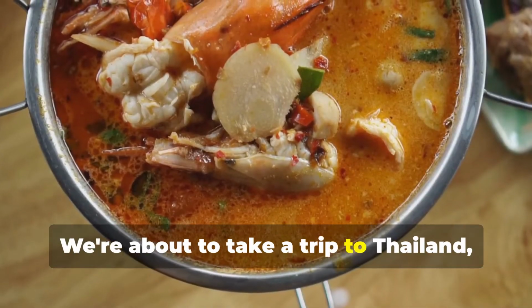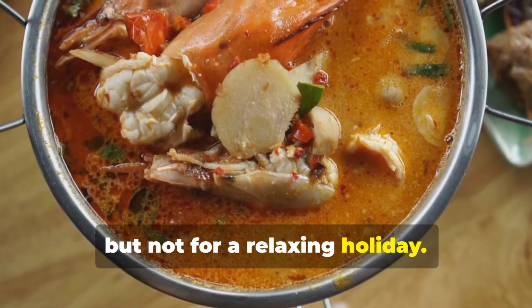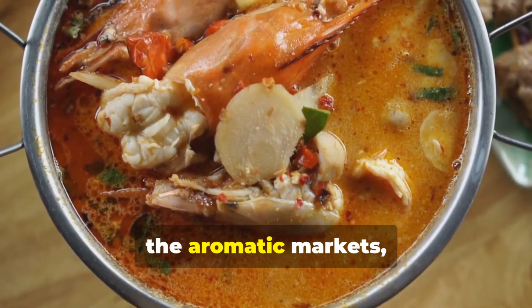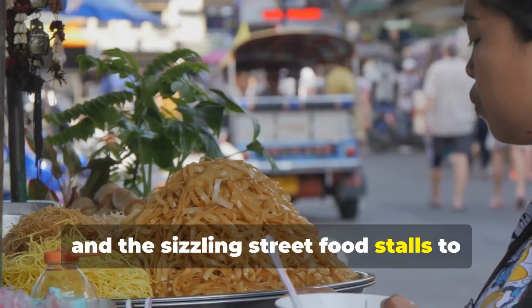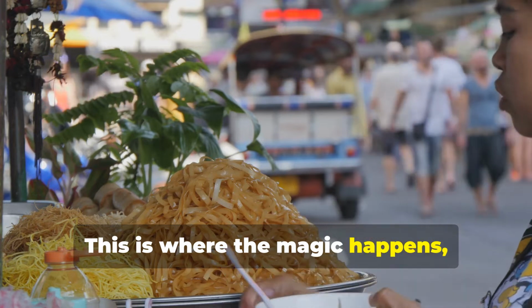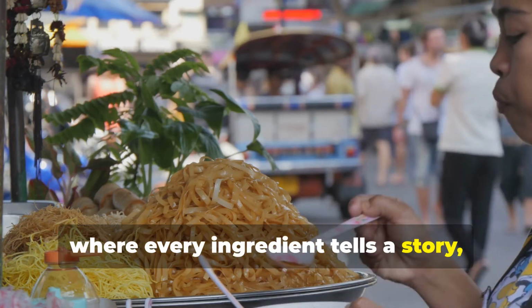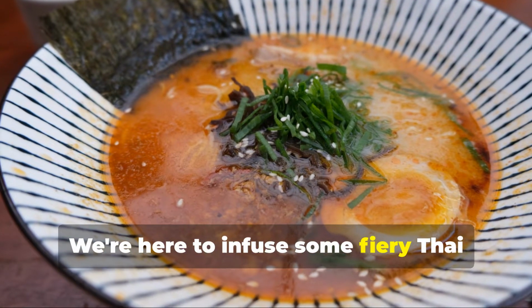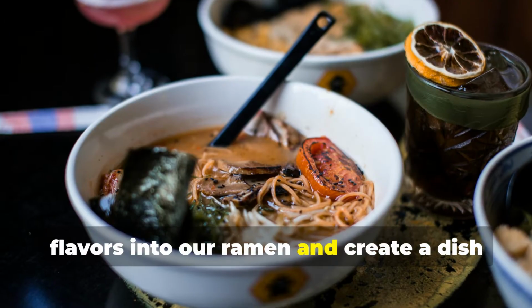We're about to take a trip to Thailand, but not for a relaxing holiday. No, we're diving headfirst into the bustling streets, the aromatic markets, and the sizzling street food stalls to uncover the secrets of Thai cooking. This is where the magic happens, where every ingredient tells a story, and every dish is a symphony of flavors.